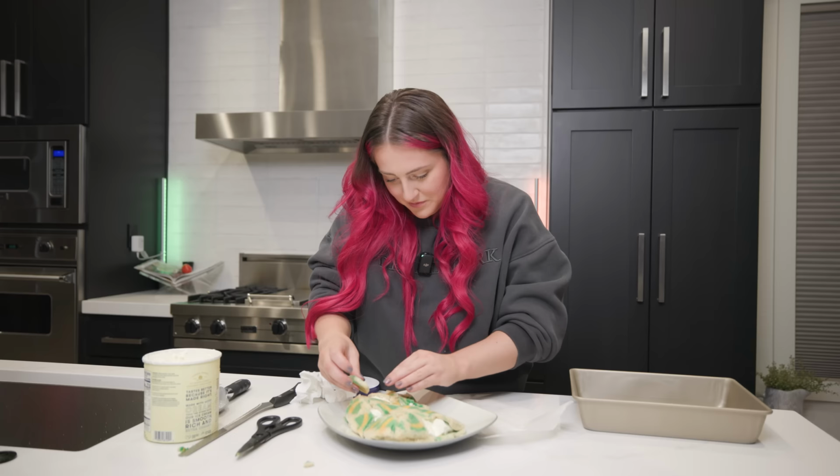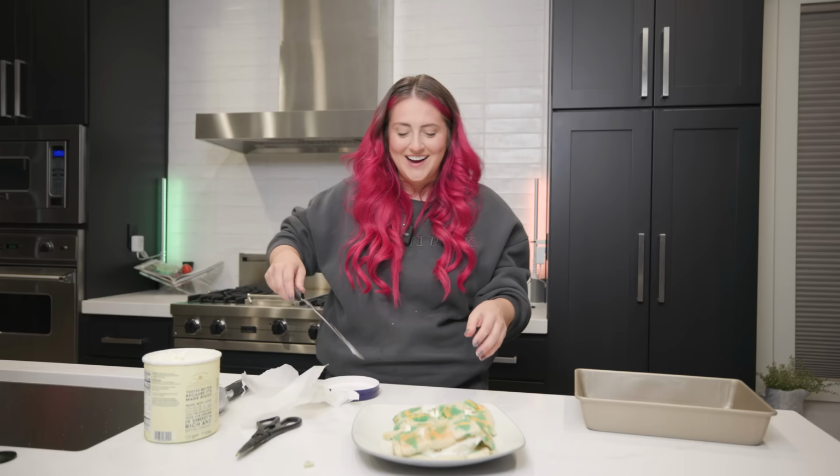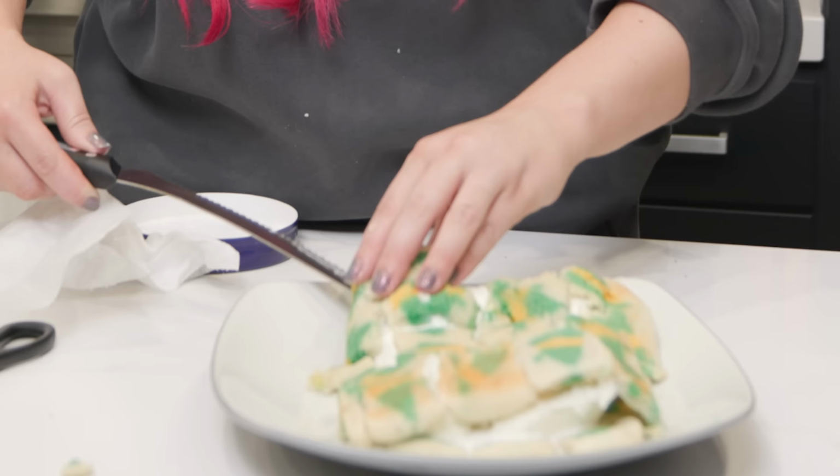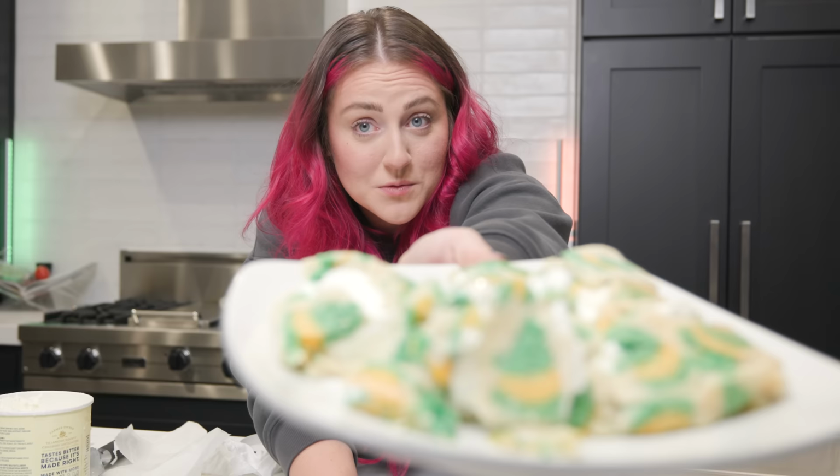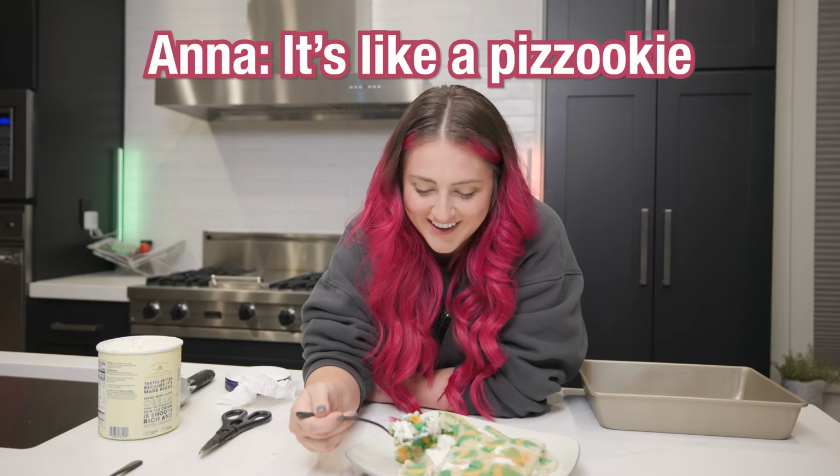Maybe the fast way is not the best way to do this one. I don't even know how you would serve this. Listen, we tried. It's gonna taste the same. That's what really matters, right? It's like a pizookie. Yeah. Way to look on the bright side. Still tastes good. That's all that matters.